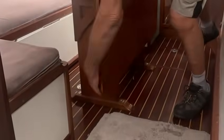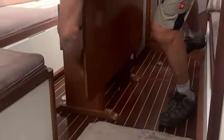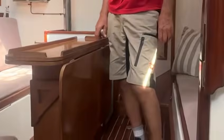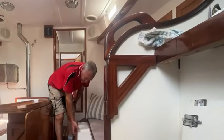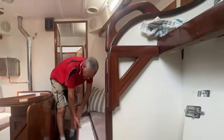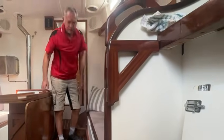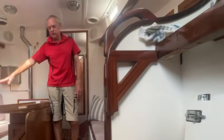It lifts up, so you can see 4 or 5 people down there, even 6 at a pinch. You've got an infill that goes in there, so it's quite comfortable. Personally, I don't use them much. I sleep a lot at sea here.